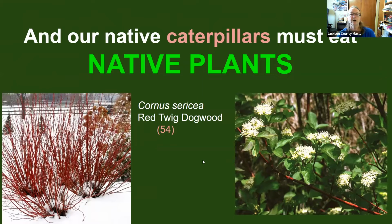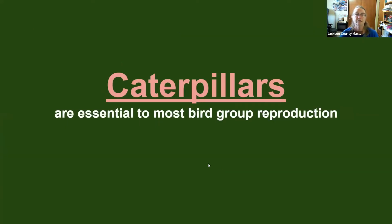This is red twig dogwood, and it hosts 54 different species of moth and butterfly. When we talk about planting milkweed that everybody wants to plant for the monarch, that's great, but you're going to get one species there. You're going to get monarchs, and we're glad you're doing that. But if you plant dogwood as well, then there are 54 other species of moth and butterfly that will lay their eggs there, and that the birds can come and pull caterpillars off of to feed their young.